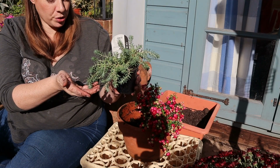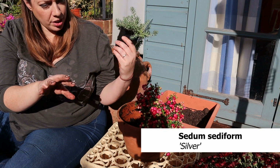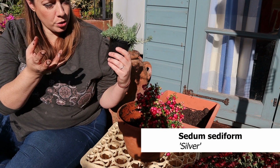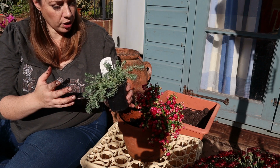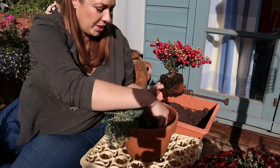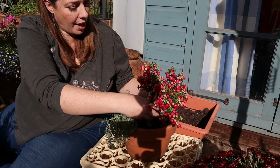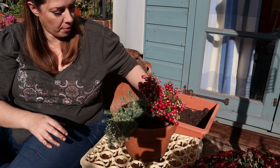I've also bought this beautiful sedum called Sediform Silver. What we looked at as we were going around the garden centre was how this beautiful wine red colour was going to work with other things in the planters, and we went for this kind of silvery tone. And if this behaves anything like Kent Bell, I should end up with absolutely masses of this sedum everywhere.